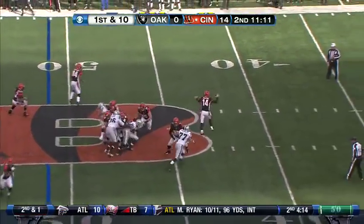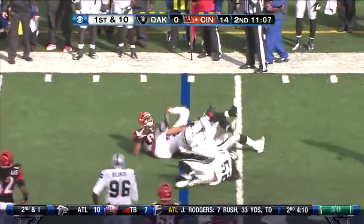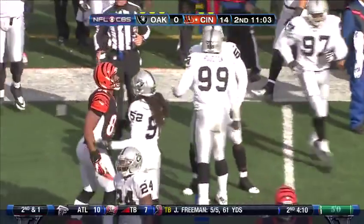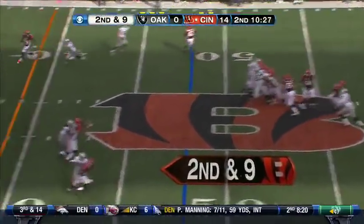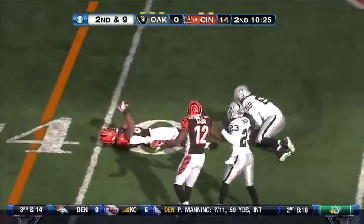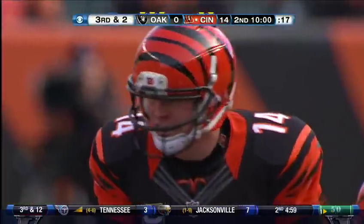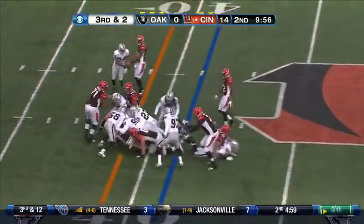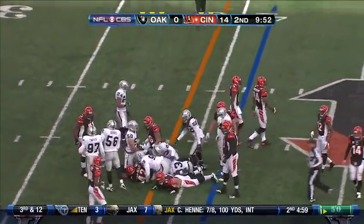Dalton finally goes underneath to Gresham. Gets the first man to miss. Tries to extend, and the play results in a gain, second and 9. Gresham again with the catch, and 2. Trying to keep this drive going. Green-Ellis with a first down.